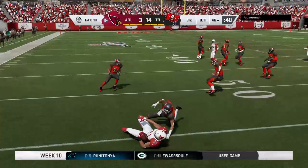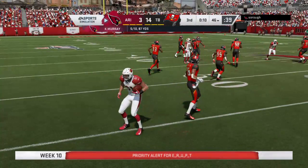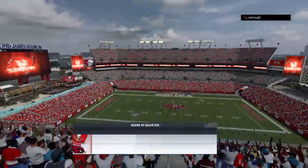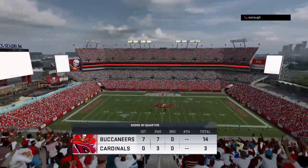Now left side on the swing pass. And he'll be taken down at the 46-yard line. We have played 3 quarters. We'll return with more after this.